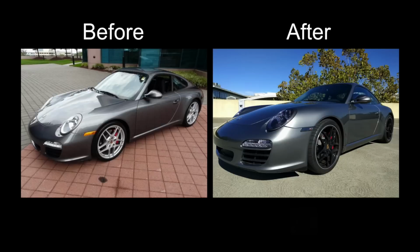So mine is actually a 2010 997.2, and I bought it a couple years ago. It had 57,000 miles on the odometer, and I paid $52,000 for it before tax. Ooh, nice. Yeah, that's a good deal, man. Tell me a little bit more about the car.